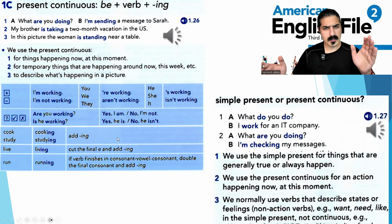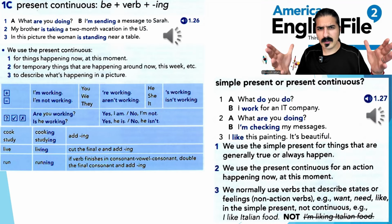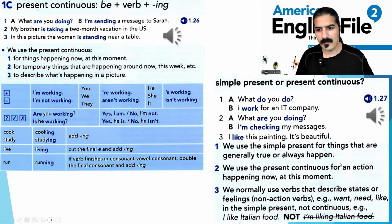We're not done. Now, simple present or present continuous. What's the difference? Okay, listen first. I'll explain again. I explained it before. I'll do it again. Okay.